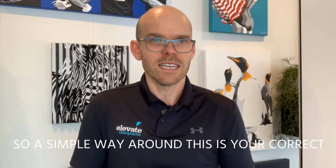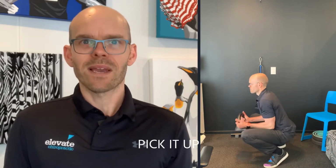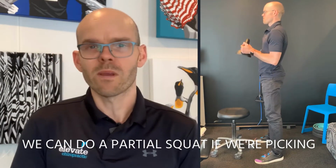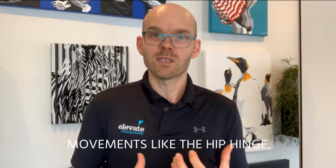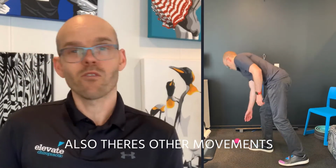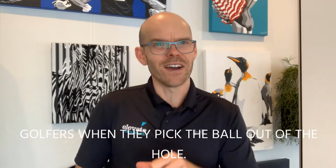So a simple way around this is correct lifting technique. If we're picking up something off the ground, we can do that full knee bend squat, get down to the ground, pick it up, keeping our back reasonably straight with our core on, nice and organized so that we're doing it safely. We can do a partial squat if we're picking up something that's like, say, stool or seat height. We can do movements like the hip hinge, which is a really great way of bending forward by keeping our back flat without going into the roundedness. And also other movements like the golfer's pickup, where we can bend over on one leg, keeping our back straight like you see golfers when they pick the ball out of the hole.